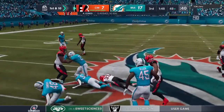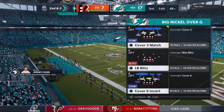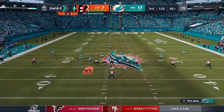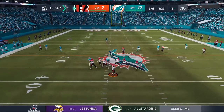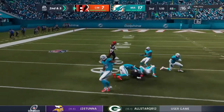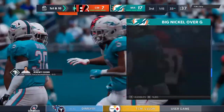A nice run there by Jones on first down as he'll wind up getting about five. So second and five coming up. The first down run got five. Here's second and five. Throwing Jones. That's caught by his tight end, Gerald Everett. Now he's going to get this all the way down inside the 35.